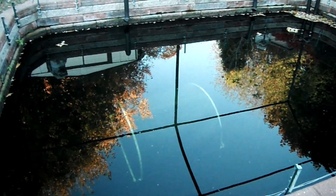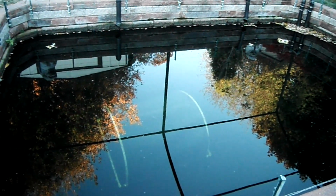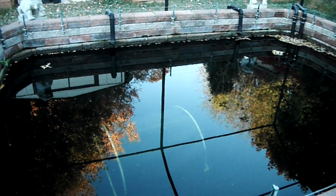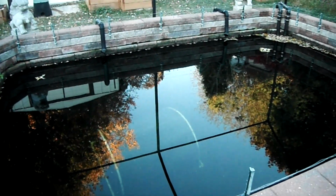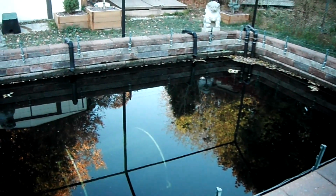My project for today and maybe into tomorrow is to decommission all the filters and everything for the winter season. I will put a video together just to show you what I'm doing in that regard. As I said, very, very chilly at the moment.